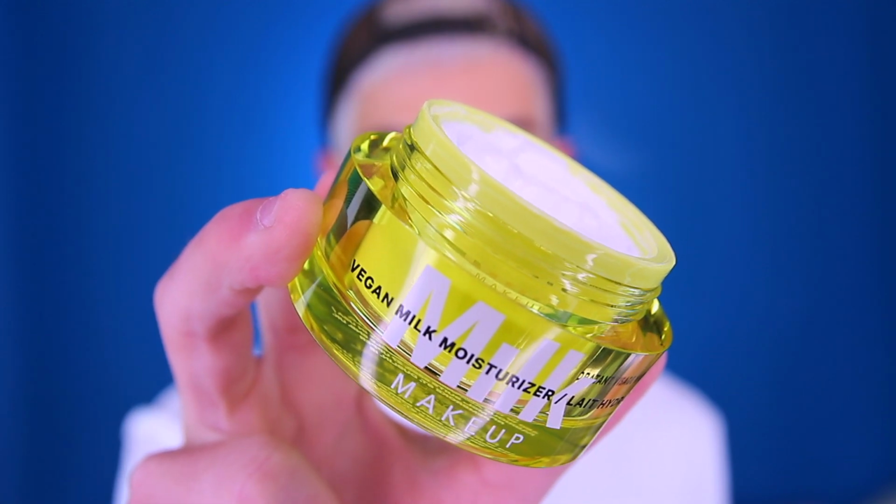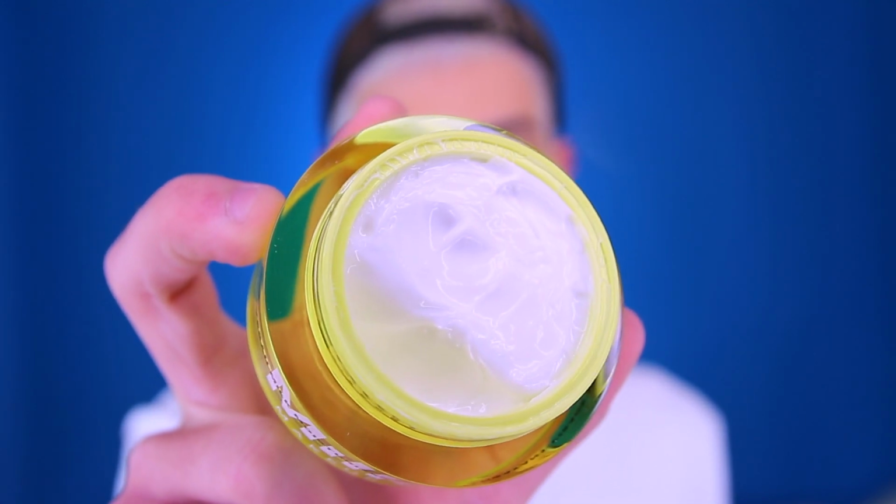Alright, so the very last skincare product that I'm going to be talking about is the Milk Makeup Vegan Milk Moisturizer. Now I received this product in PR about 2 weeks ago, and I've been using it at nighttime since, and it is a very good moisturizer. It is super thick, but it doesn't feel super heavy.